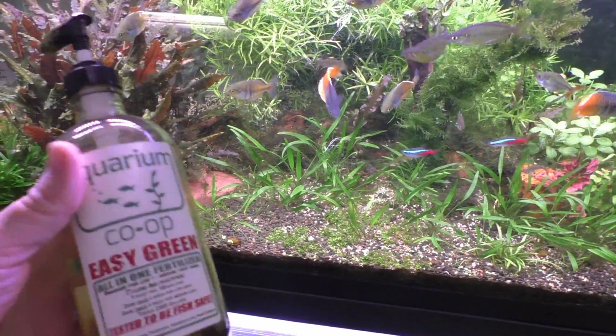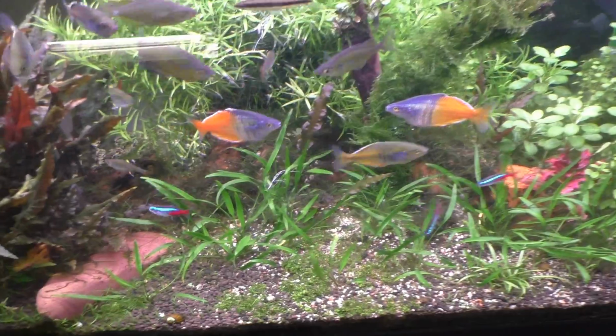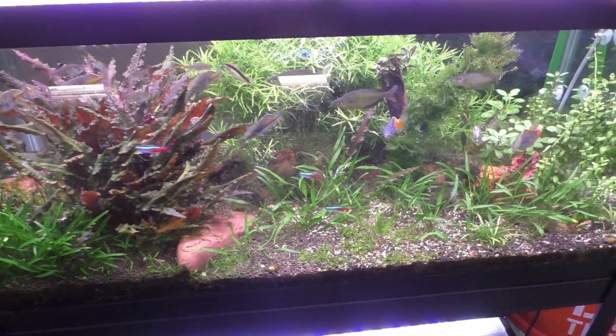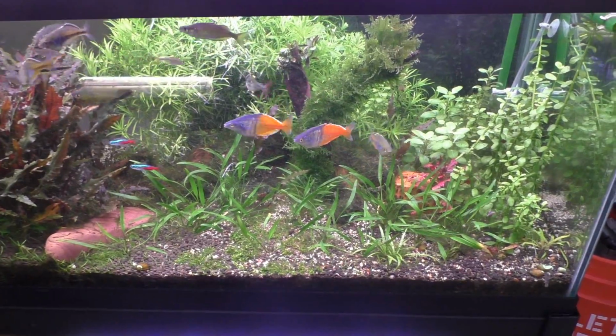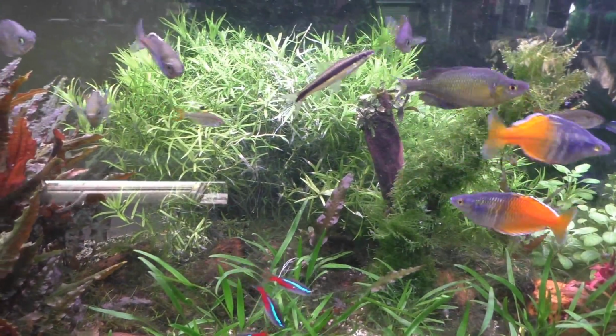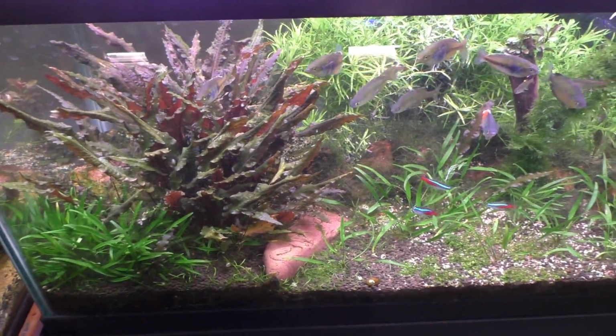In this tank I do the Easy Green from Aquarium Co-op. I do about 6 squirts every 2 days, just because it is extremely high light. I'm running CO2, and it really makes the stargrass grow really fast and allows me to sell more of it.